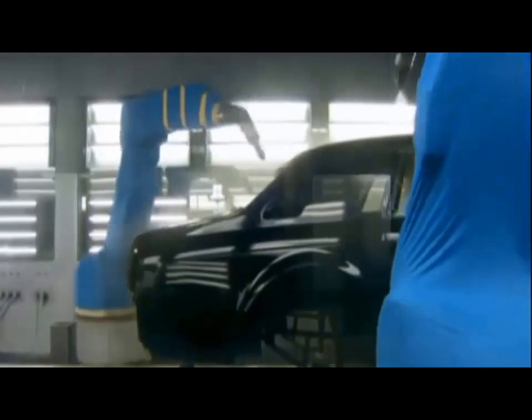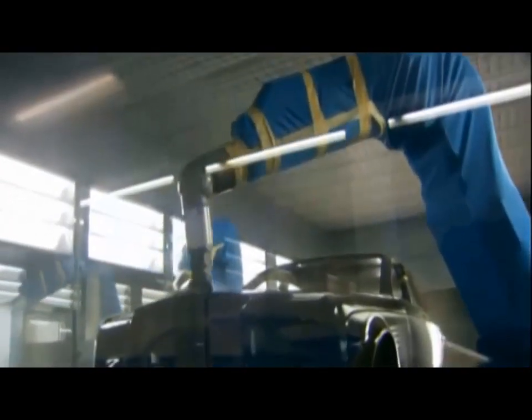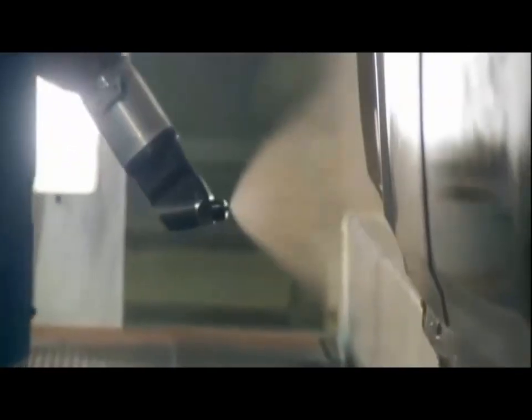Then robots take over and apply primer to the car's exterior. The only robots used here at Goodwood are those in the paint shop, and they're employed here for a very specific reason. Paint colour can vary a little bit dependent on thickness. So by using the robots, we can therefore ensure exactly the right amount of paint's laid on the car. You'd have great difficulty achieving it by manual spray. The 2 robots then apply exactly 3.3 ounces of primer paint per minute for a completely uniform coating.